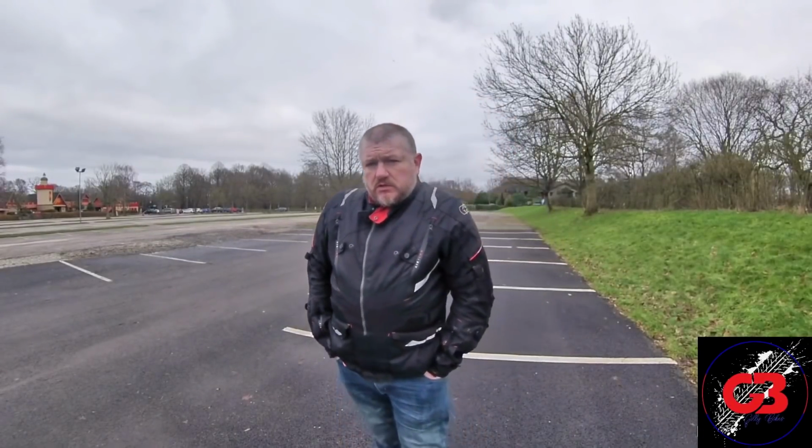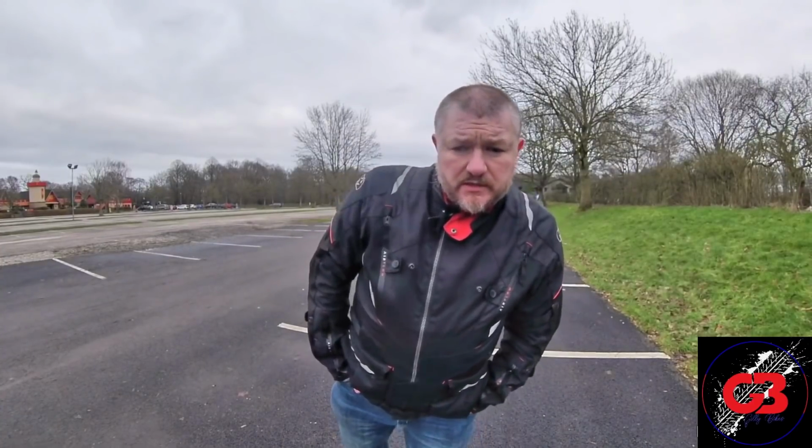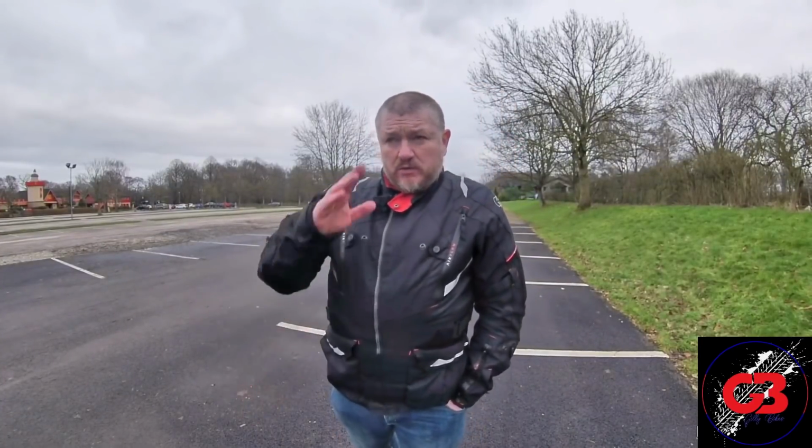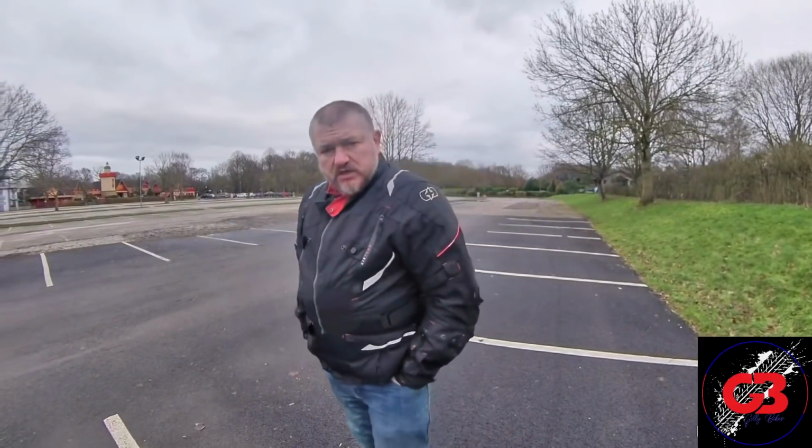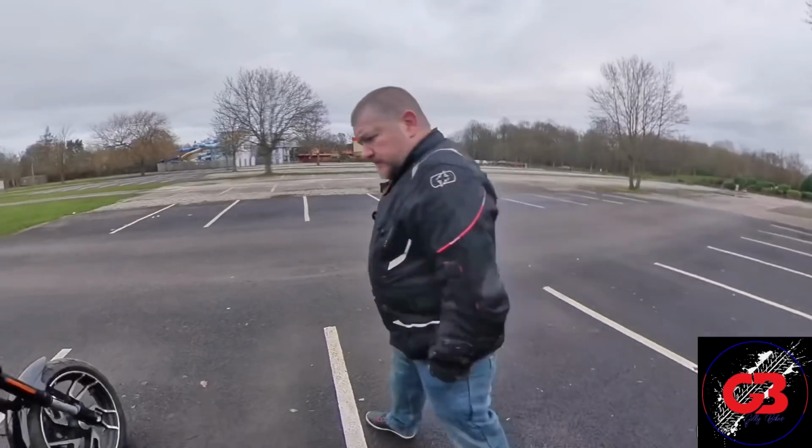Today I'm on the Harley-Davidson Sport Glide. Oh, I can't stop looking at it. So you need to look at it as well and tell me what you think. Beauty is in the eye of the beholder, of course, but for me, I think I'm in love. So turn round and have a look.